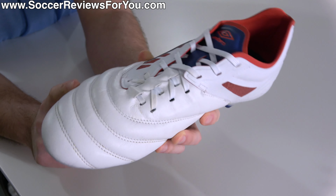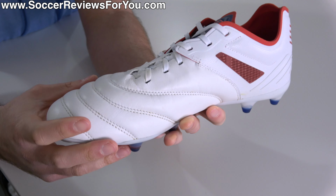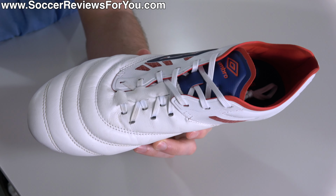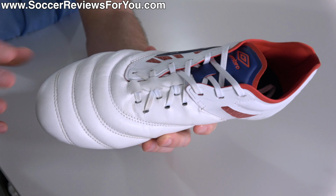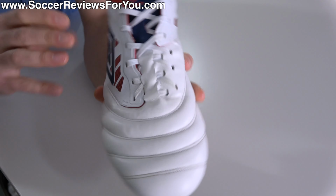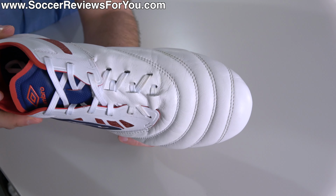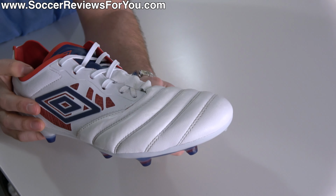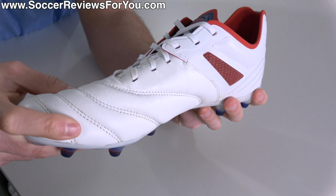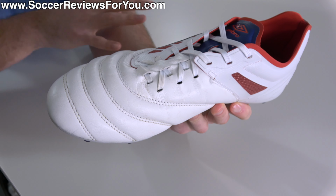On Umbro's website, they list the material as performance leather, which basically implies that they don't want to specify what it is because it's not kangaroo leather, which more or less implies that it's likely a calfskin or a cow leather material, because if it was anything more exotic than that, they definitely would have told us what it is specifically. Nonetheless, as I've talked about many times on this channel before, the quality of leather is more so based on the quality of the actual material rather than the type.